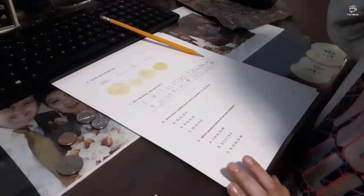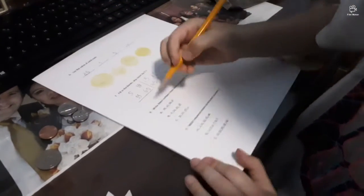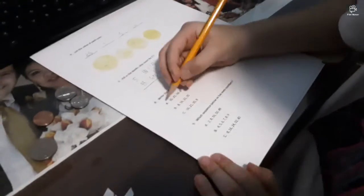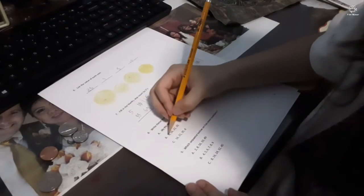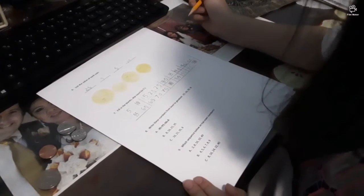I do not. This is just writing which is the right order of the numbers. So 35, 21, 16, 8? No. 8, 16, 21, 35. Wait, what? I'm confused. Does that work? Is that in the right order?